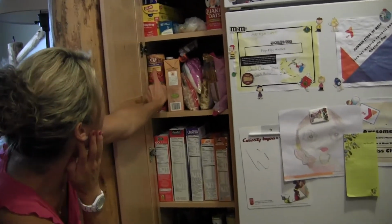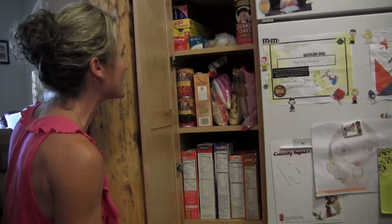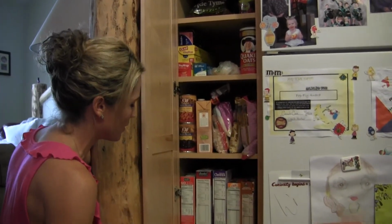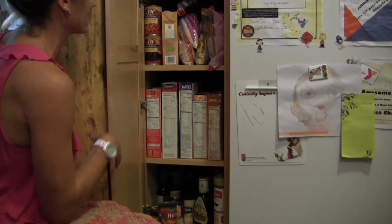And of course, I kept the low-sodium canned beans. So if you're going to go canned with your beans, just get the low-sodium. There's no reason to get the regular beans with the regular amount of sodium.